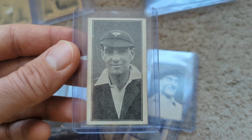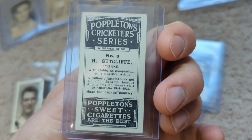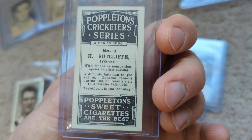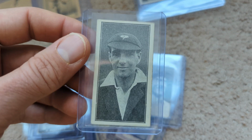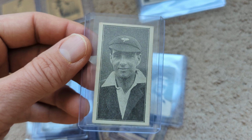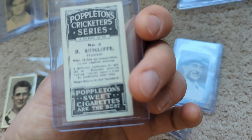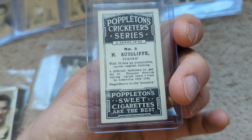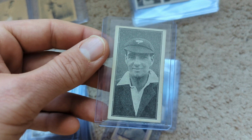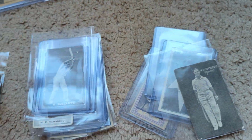And then this set I did not have any cards from. Obviously, Sutcliffe again, one of my very favorites, as I mentioned earlier. Poppleton's another very scarce set, and like I said, I didn't have any cards from the set. So if I get a chance to pick up a player that I love from a set that I don't have any of or that I really like, I'll do it. Cool back, nice image. So glad to pick that up, and picked up another Sutcliffe.